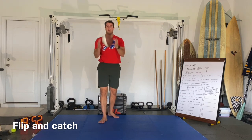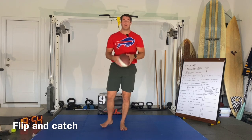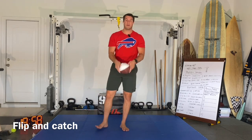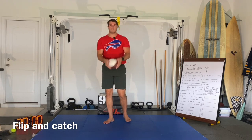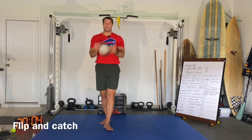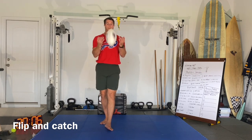So go ahead and try to flip. Okay, now if your ball doesn't flip, go ahead and spin. So this is a flip or spin, so you can repeat what you were just doing, or you can try to flip. All right, flip and catch.